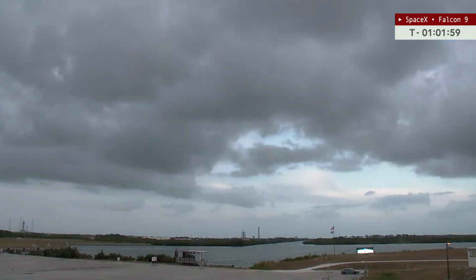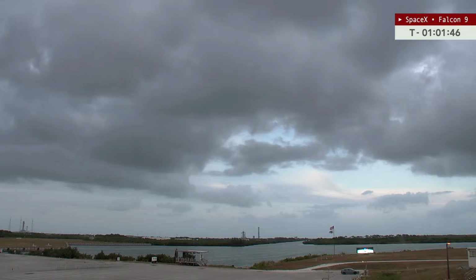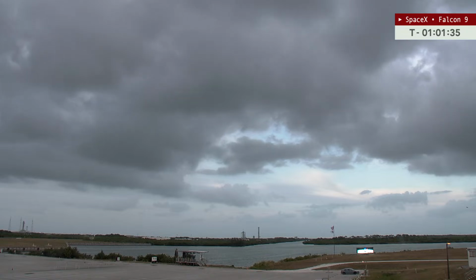Taking a look at the wide view here, though, you can see there are some heavy clouds interspersed around the Cape this afternoon heading into the evening. The 45th Weather Squadron listed the watch items for today's mission as the thick cloud layers rule, the cumulus cloud rule, and excessive liftoff winds.